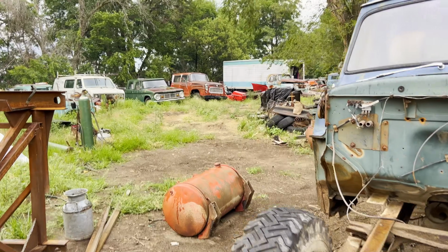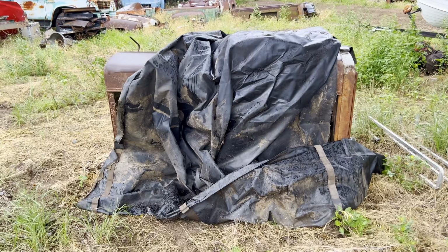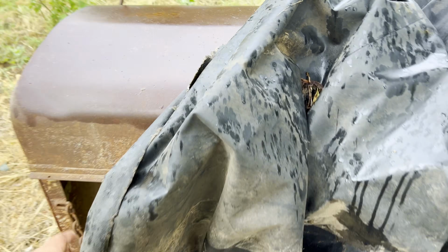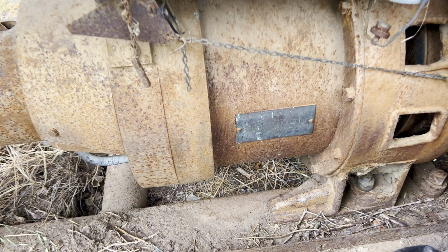We're over here. All that's left now is that old Lincoln welder. That's a very old welder. I was looking at it the other day. This is one of the earliest Lincoln arc welders, or shield arc welders they made, or whatever they're called. What's it called? Yeah, shield arc.